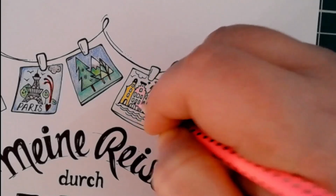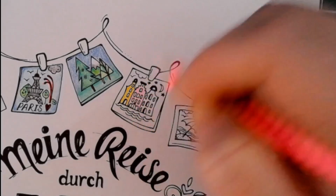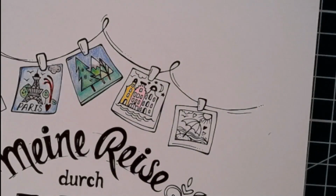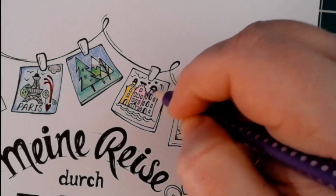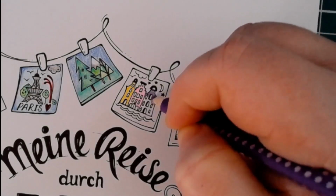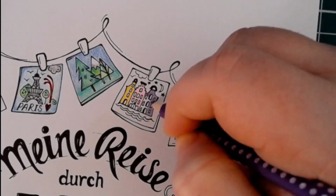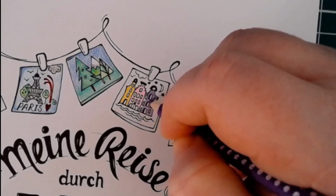Oh no, I think this is the bubble gum. And of course I will go over the windows and the doors with a nice bright yellow. Because it's a night scene, so you want all those windows and doors glowing. It does look like there's a bit of a canal there, so we'll be doing some water colors as well. This one we've got our nice medium purple. Just filling that all in.